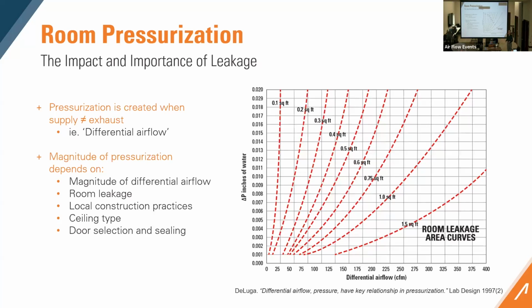Pressurization is important in these spaces because it creates directional airflow. In critical spaces, we want the air to always be flowing from clean to less clean spaces. So in our negatively pressurized spaces, those are the less clean spaces, maybe a laboratory or a sick patient. We want to make sure that the air is always flowing inwards to those spaces. That's why we want that pressurization. Versus in positively pressurized spaces, that might be a clean room or an operating room, we want to make sure that the air is always flowing outwards of those spaces to keep the patients or the things that we're manufacturing clean.